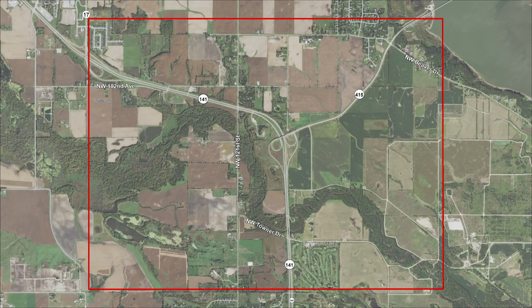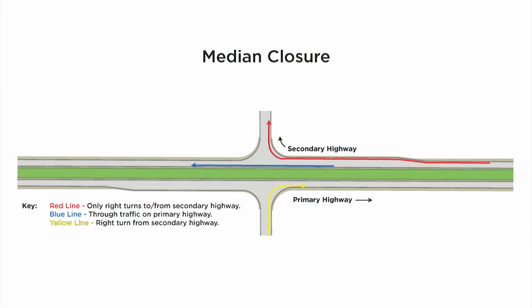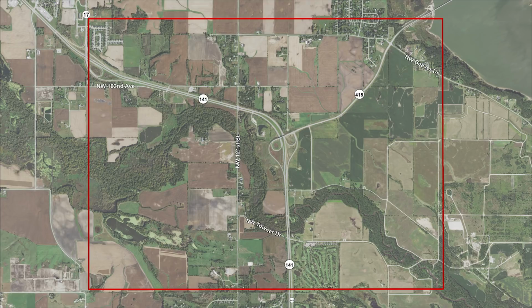The first alternative consists of closing the median on Iowa 141 at Northwest 121st Street. No left turns from Iowa 141 to Northwest 121st Street, or left turns from Northwest 121st Street to Iowa 141, would be permitted. To allow access for these neighborhoods, a connection would be provided from Northwest 121st Street, north of Iowa 141, south and east to Iowa 415.